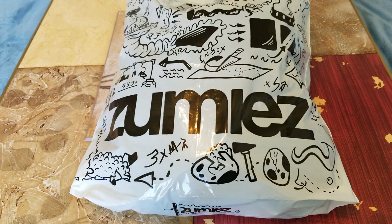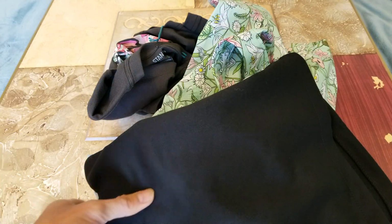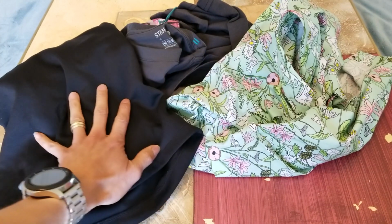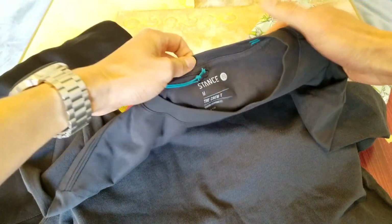So today I'm going to show you guys what we picked up from Zumiez. So let's go ahead and get this started. At Zumiez we got three of these pieces right here. Show you guys the first piece real quick.